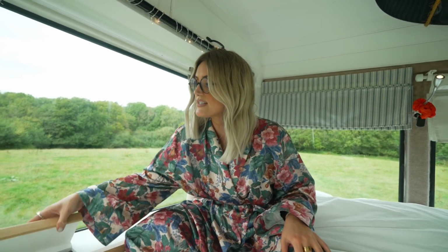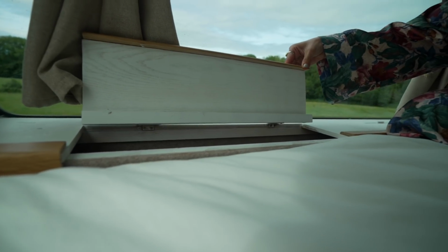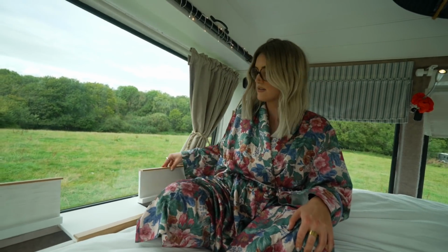I do like to take a fair few suitcases away with me when I go on holiday, much to Craig's dismay. So I felt like we needed a cupboard for our pants, just for our pants. So these here, look at that, perfection. And we've got another one here. There's no pants in there because we haven't packed yet.